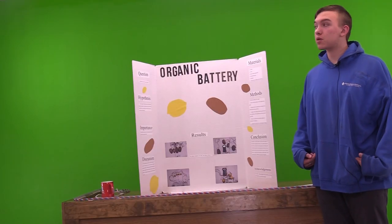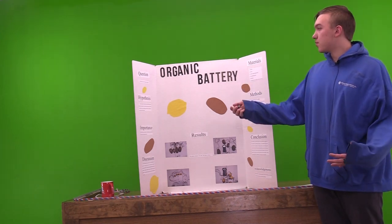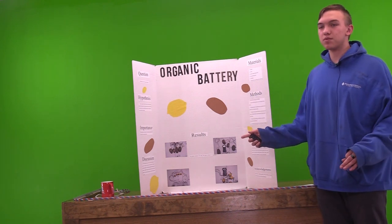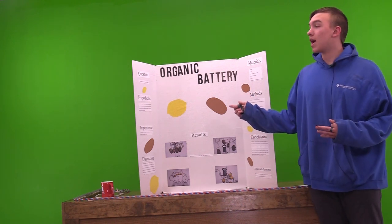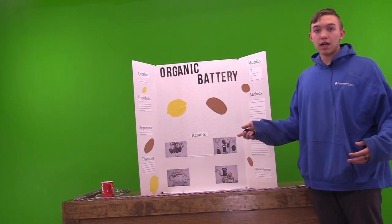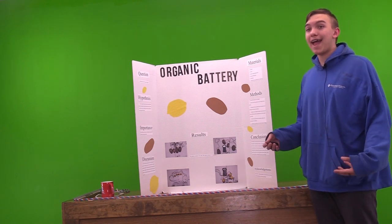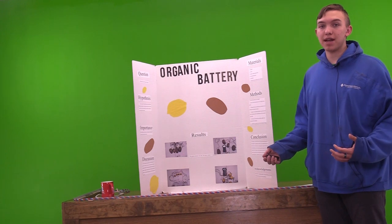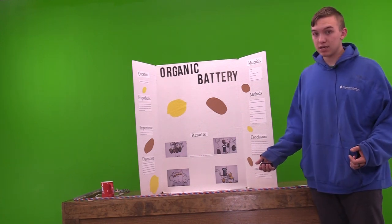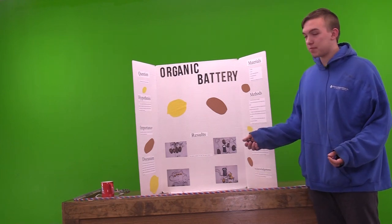Hello, I am Cooper Cole, and my project was Organic Battery. From what I did, I tested what was better, what made more energy, lemons or potatoes. And I believe that the lemons would make more, because in my research, I found out that some acids react with the metal zinc, and that's what we need to stick in the potatoes and lemons.